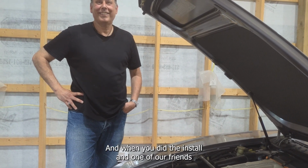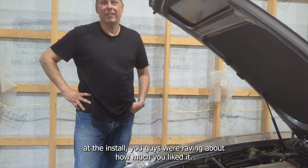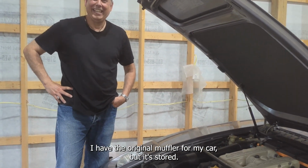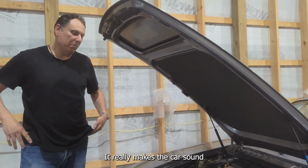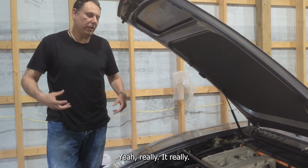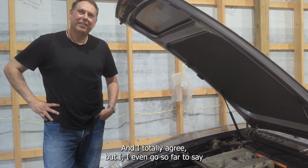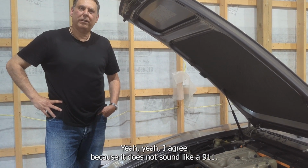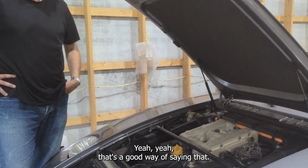When one of our friends did the install, you guys were raving about how much you liked it. It's funny for me, I've known no other way. I have the original muffler for my car, but it's stored. It really makes the car sound throatier. It really enhances it. I'd even go so far as to say it makes it sound like the German Corvette or Mustang, because it does not sound like a 911.